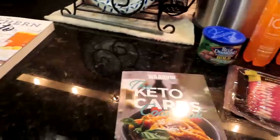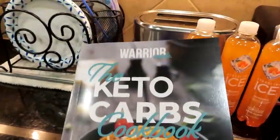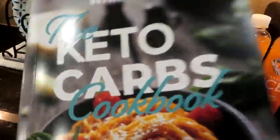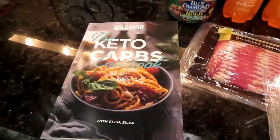And then I got this in the mail today. I don't know who sent it to me. But I'm going to take you over to my typical camera stand, my tripod, and we'll talk about this book a little bit because I'm pretty stoked.